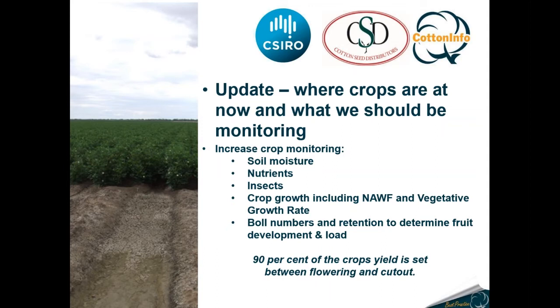And obviously, boll numbers and retention are the things that we want to be looking at to make sure that we are on track to physically deliver a fairly good yield. In this period now, we always say that January is a fairly important month for the crop. It's a make or break month. We can have up to 90% of that yield set between that flowering and cutout period.